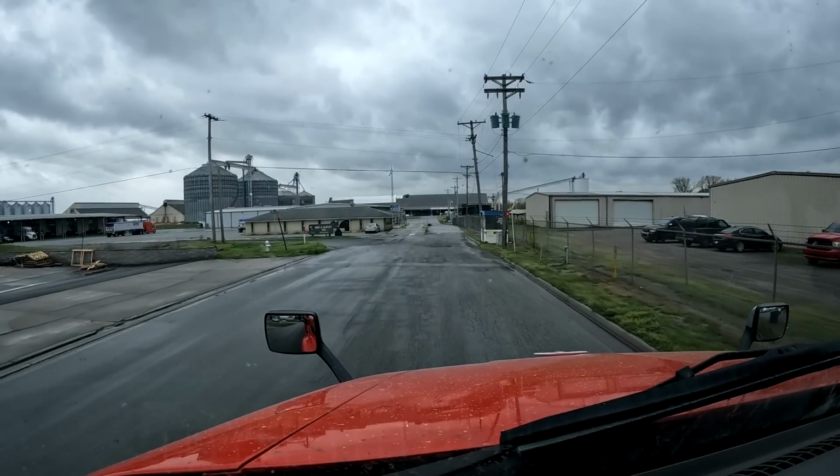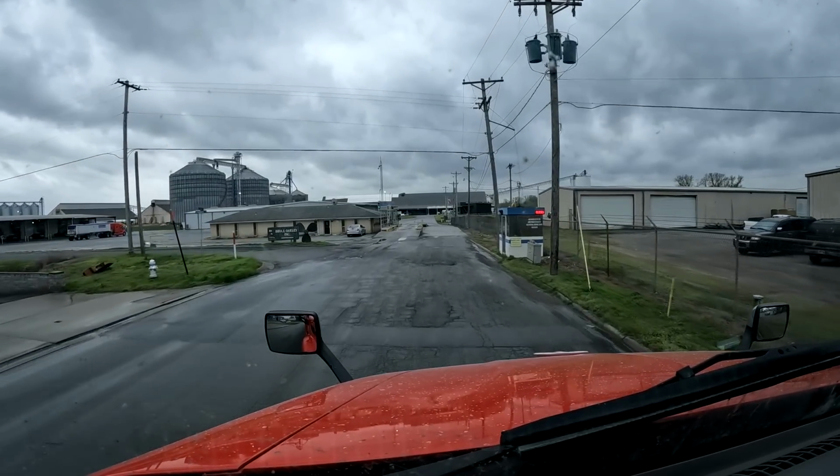So I'm gonna get my bows across, put my tarp up, and get on to the Oakley North Little Rock yard, and unfortunately have an early weekend. All right, folks, we're arriving back at the Oakley North Little Rock yard.